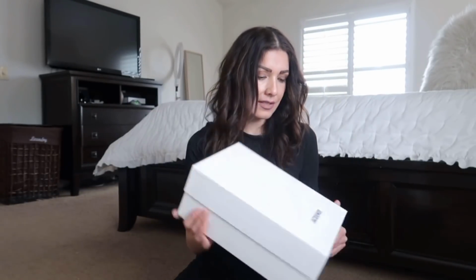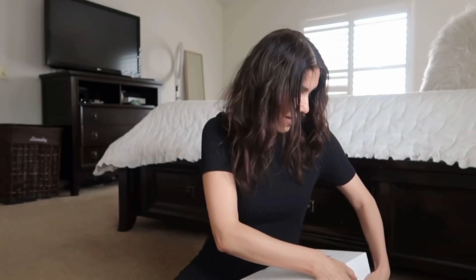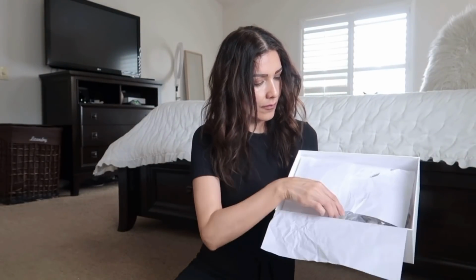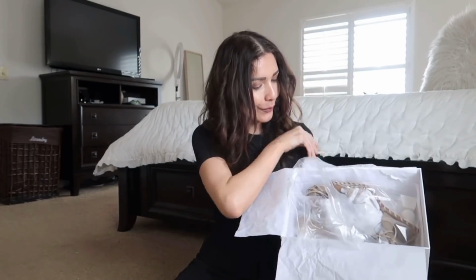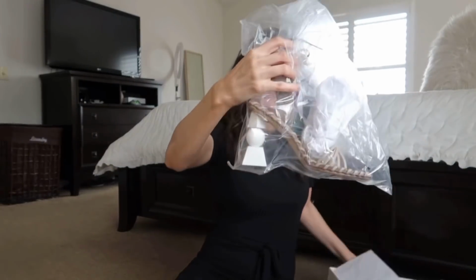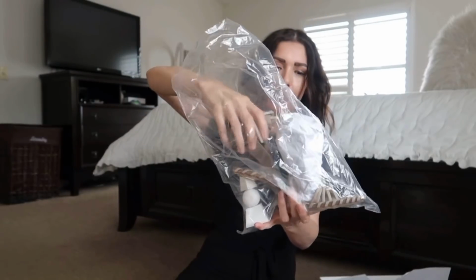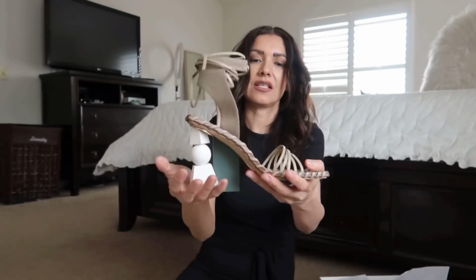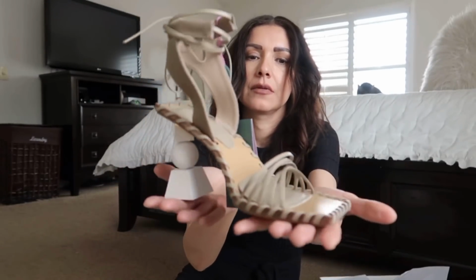Now I'm gonna proceed with the JACQUEMUS heels that I bought. I'm loving JACQUEMUS heels lately. Yes, they are very comfortable, and they're pretty unique. These are not designs that you can see pretty often. Yes, here they are. Oh my gosh, and they will look perfect with my tabby pillow bag. Look at this, guys. It's a piece of art.